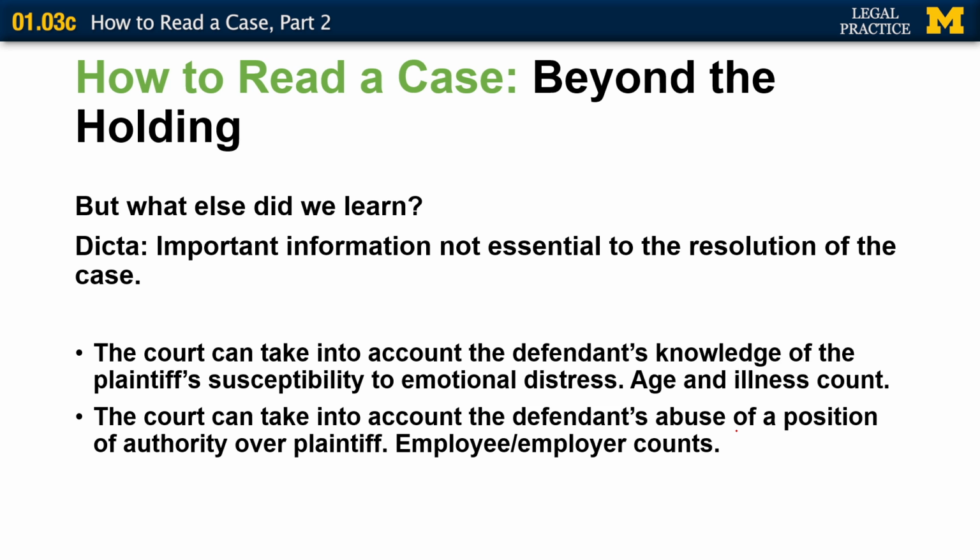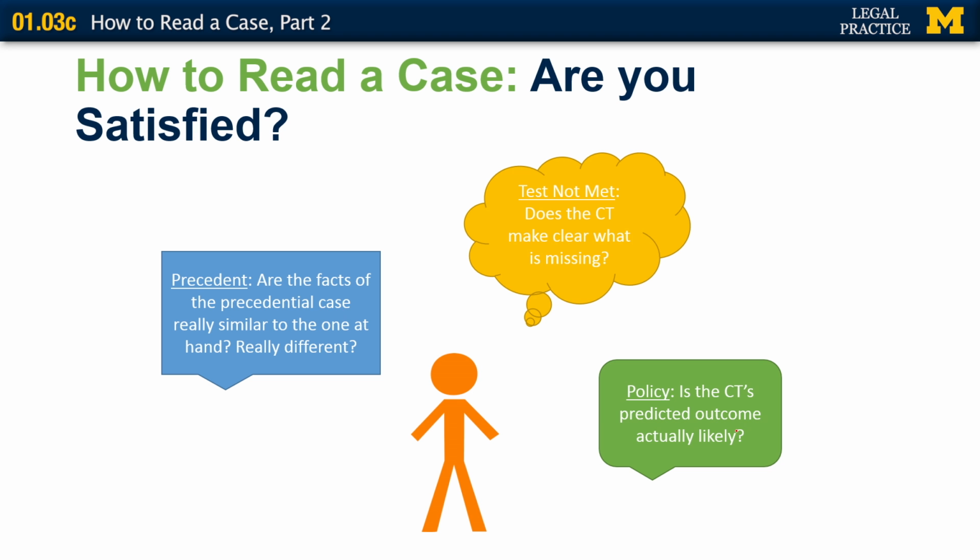Okay, two last pieces here. One of the most important aspects of your case reading is to ask yourself whether you're satisfied with the court's reasoning. If, for example, the court is making an argument based on precedent, if the court is telling you because the facts of this case are a lot like the facts of the previous case, the decisions must align, you should ask yourself whether the facts of the previous case and the case in hand are really all that similar.